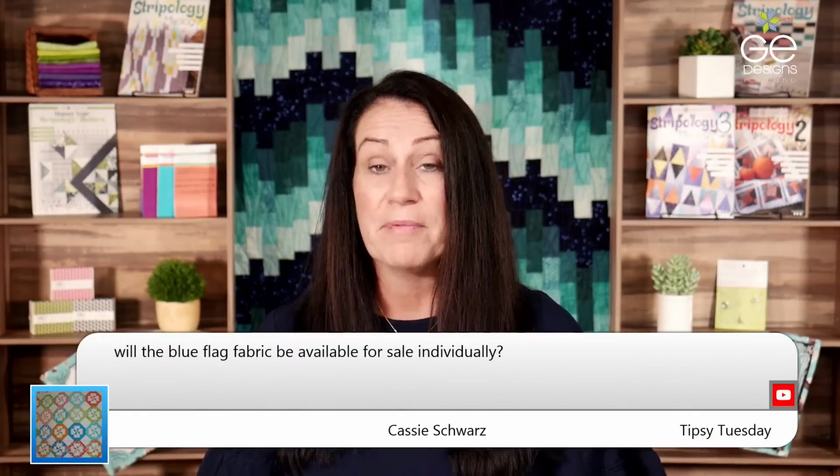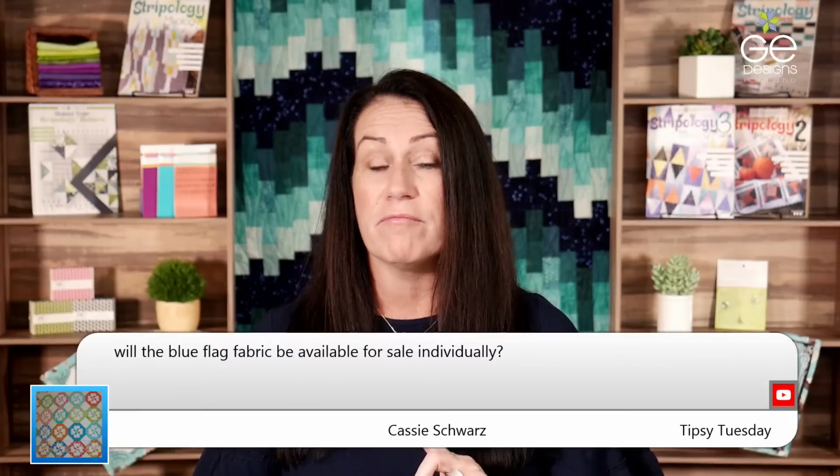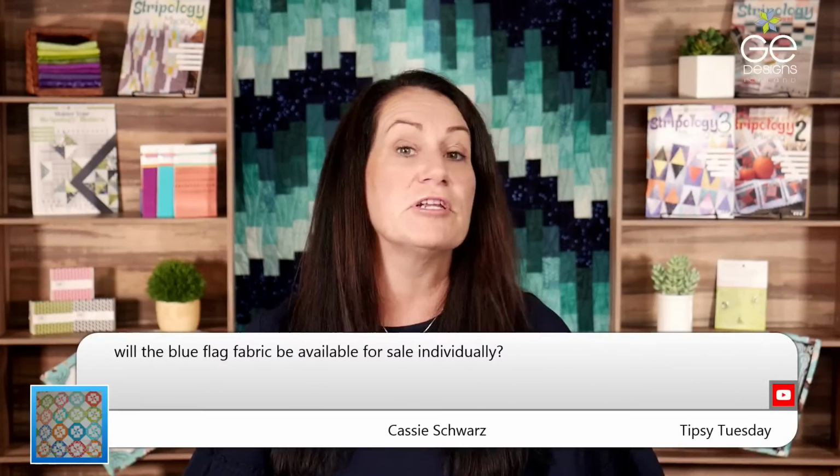The blue flag fabric, Cassie, will it be available for sale individually? If we have leftovers, yes, we will have it available. We are not sure. So hopefully.